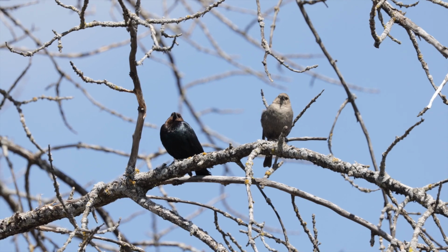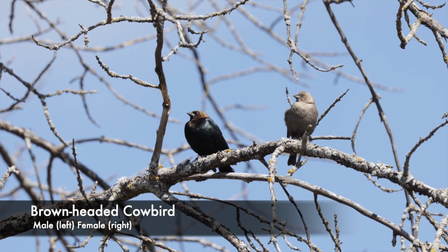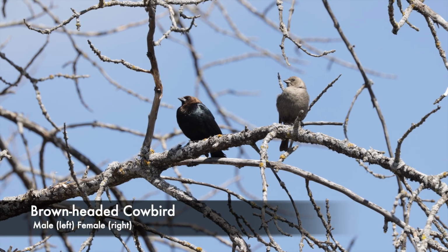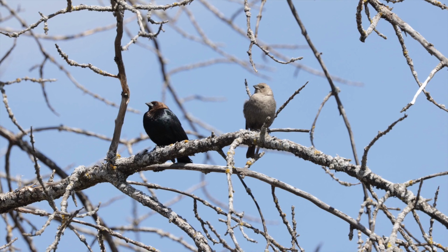Well, that was a pair of cowbirds, brown-headed cowbirds. They're parasitic, and they actually will lay their eggs in the nest of other birds and let those birds take care of them. Kind of a jerk move. It's an adaptation from when they followed buffalo herds around, which they don't do anymore, but they still do lay eggs in other birds' nests. So that eastern towhee perched perfectly for me, and he was just calling for a while.